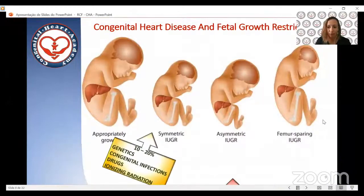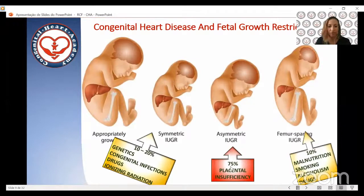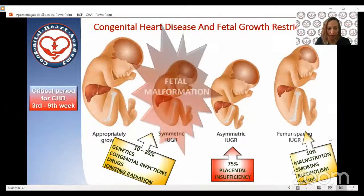Late fetal growth restriction corresponds to 75% of cases, and placental insufficiency is the main cause. 10 to 20% are early fetal growth restriction, with main causes being genetic, congenital infections, drug use, and ionizing radiation. Another 10% are restrictions in the intermediate phase, with malnutrition, smoking, alcoholism, and drug use as main causes. And the greater risk for fetal malformations, including congenital heart disease, occurs in the early restriction between 3 and 9 weeks of gestation.